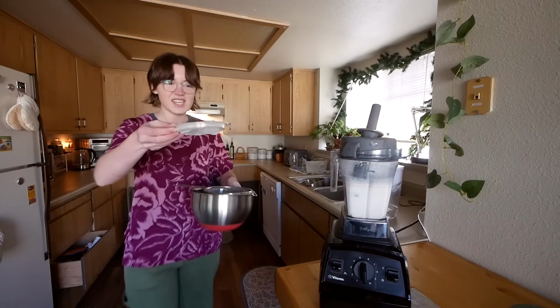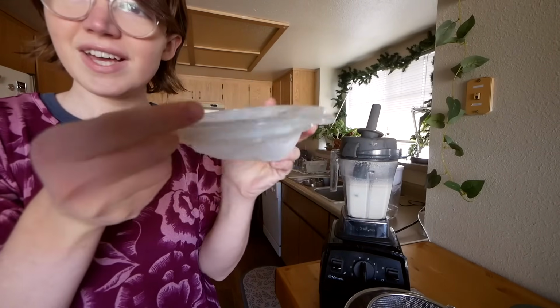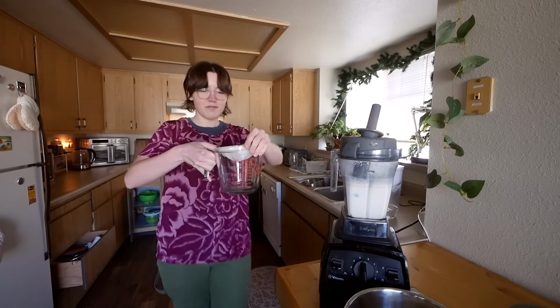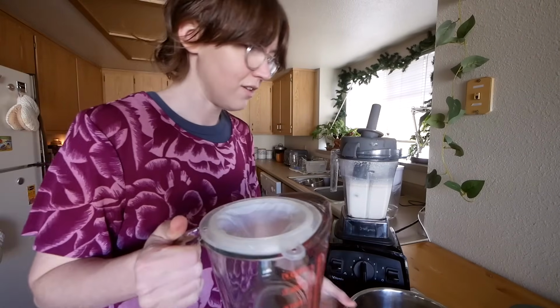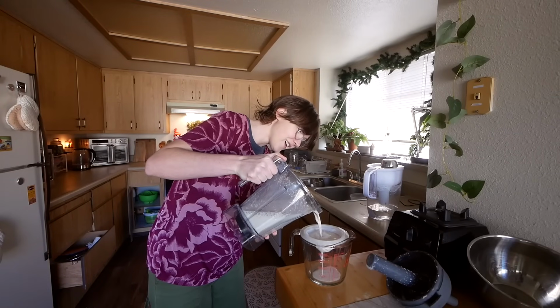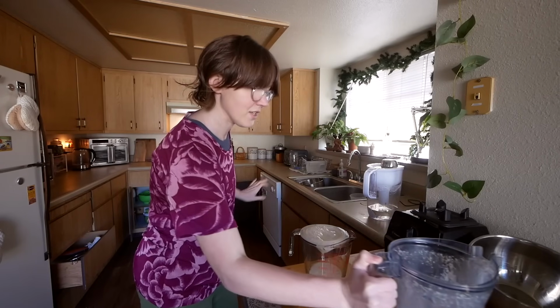I also have this. I don't really know where this came from. What the heck, I have this. Will it even go through that though? Let's find out. Oh my gosh, it fits over this. What the hell's wrong with me? Hey, what the heck? I didn't know we had that thing. It's gonna be kind of slow though.